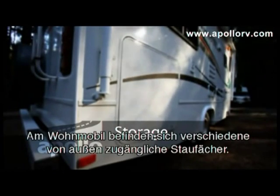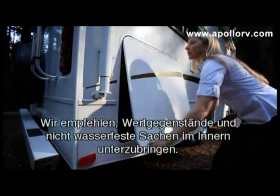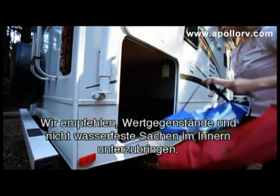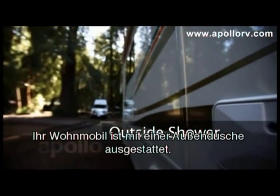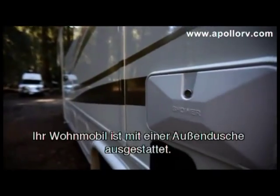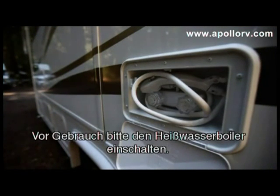Storage compartments are located on the exterior around the motorhome. We recommend keeping valuables and non-waterproof items inside the vehicle. Your motorhome comes equipped with an outdoor shower. Make sure you've turned the water heating system on well before using the shower.